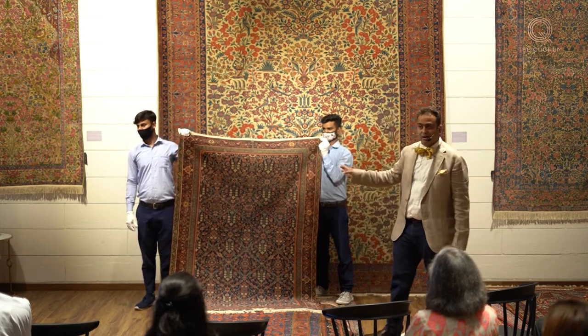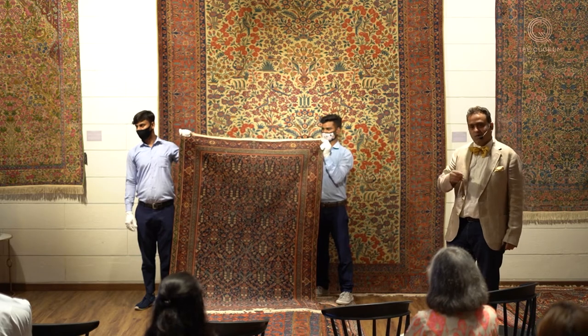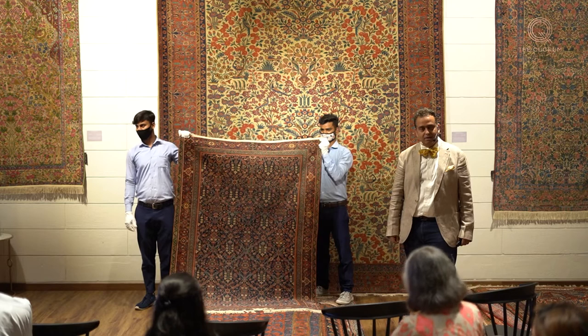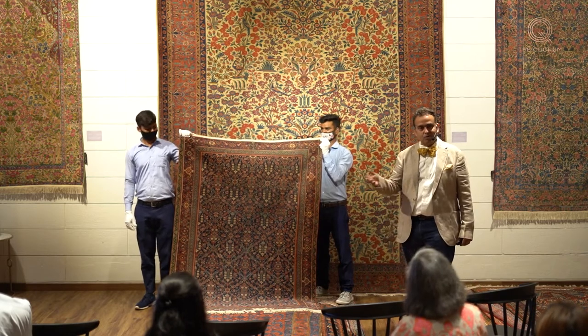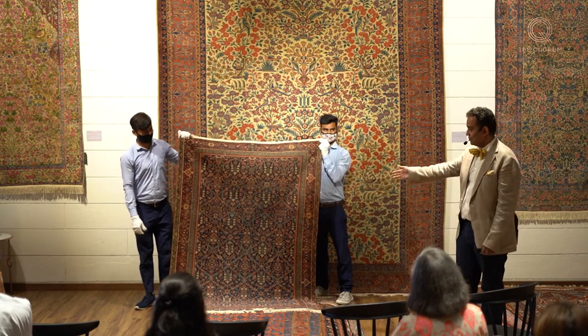So tribal carpets or kilims are very good options if you have a mid-century look, or if you have a look where everything is straight lined and linear, or if you have a Scandi look or a Japanese look. Modern, these kind of tribal rugs go really well.